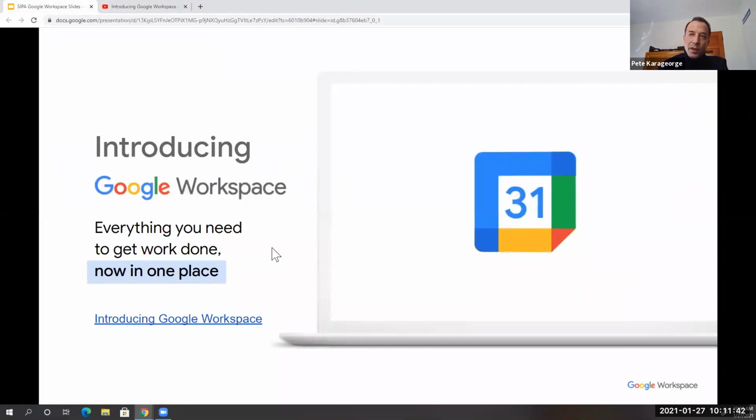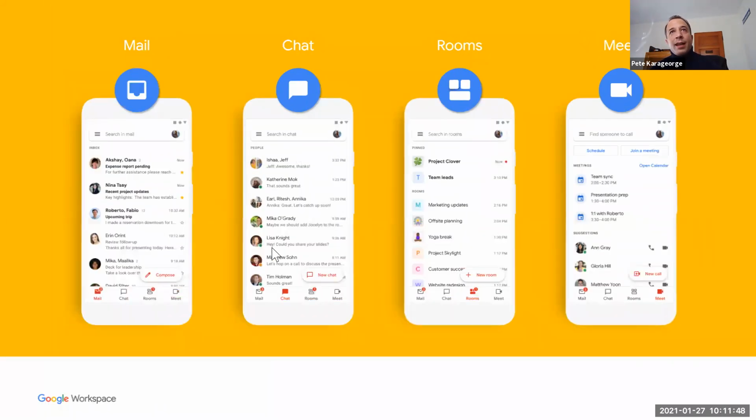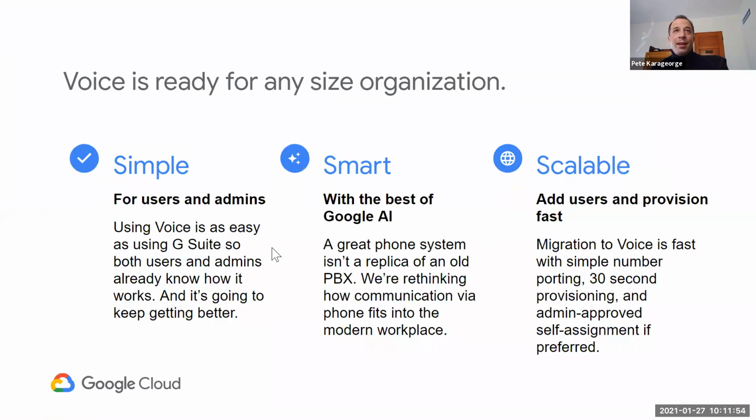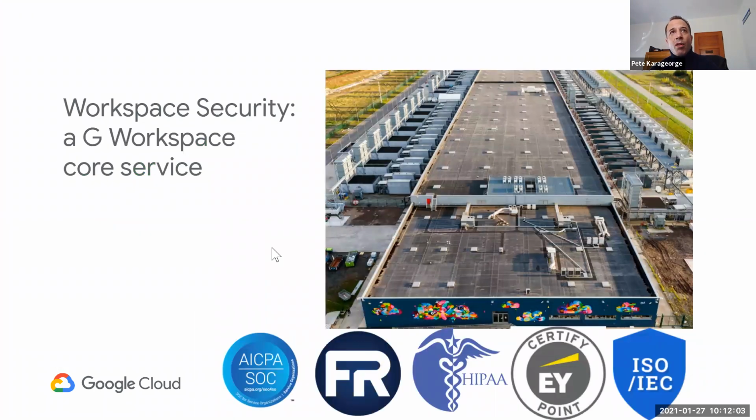So as you can see, quite a few things on the collaboration side of things from the video. But one thing I wanted to highlight is that it's a one-stop shop for everything. Mail, chat, rooms, meet. Google Voice can be integrated in to promote telework. Very powerful platform. But at the end of the day, all of our workspaces are secure. And as you can see from the bottom, from the different accreditations, I do believe we are slated to be FedRAMP High by the end of Q1, but I can get you some additional details on that. But security is definitely a main concern at Google, and we take care of that right away.